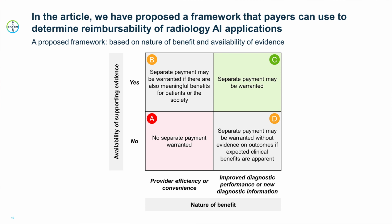Therefore, you really have to consider who is the stakeholder who benefits from the application. The second key aspect is the availability then of evidence to support the existence of this benefit. It's really reasonable to expect from payers that they want to have evidence to go all the way down to improve patient performance, right? However, we also said so often why this may not be the case. So we really propose a framework for when to ask for it and when maybe not to ask for it.